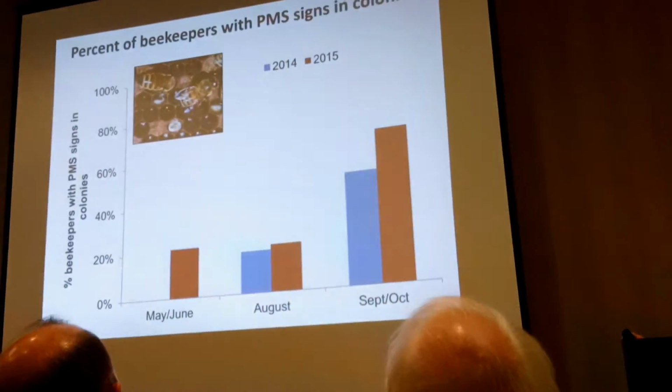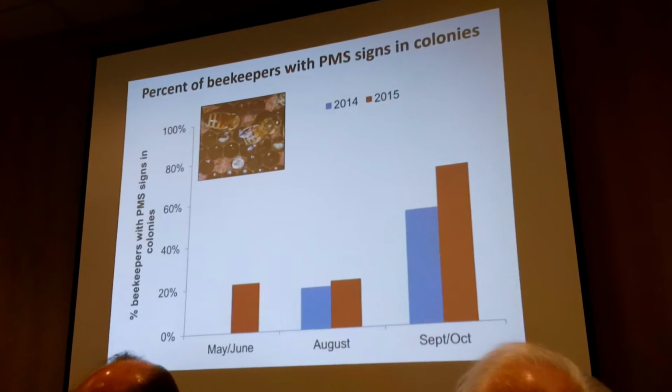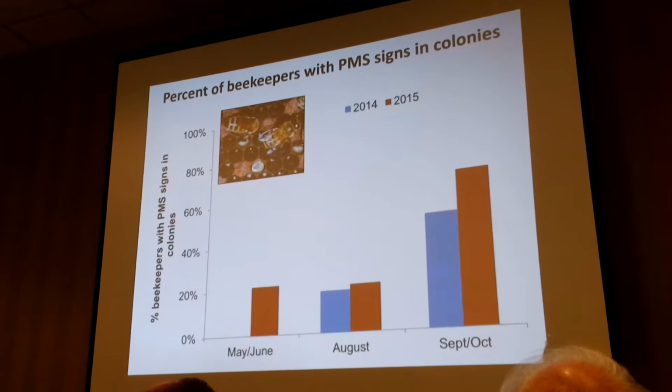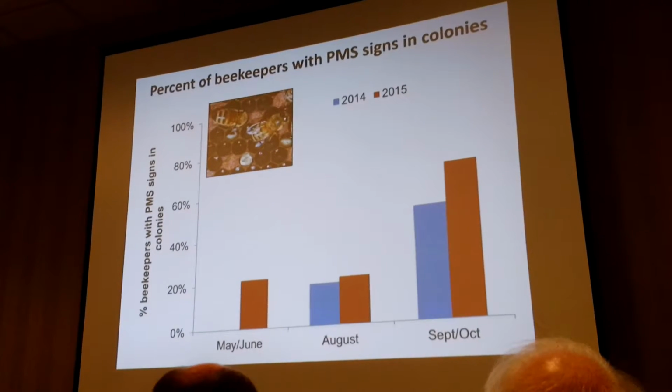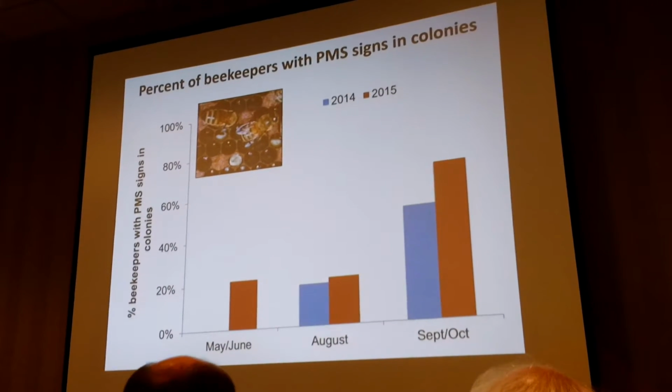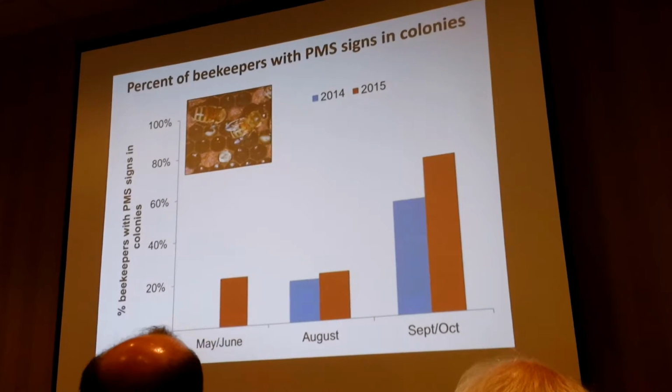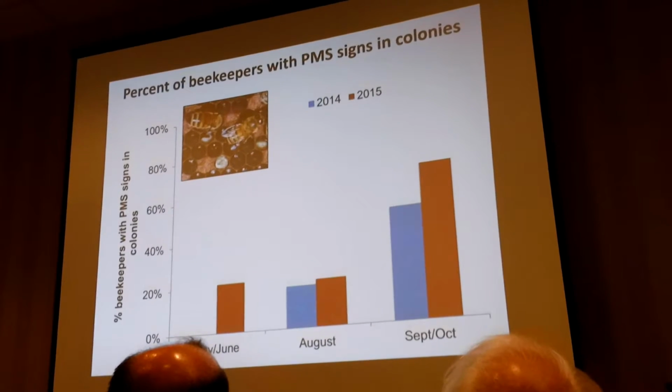And then the same for parasitic mite syndrome. So even starting out in May, June, about 20% of the beekeepers that we sampled, we already saw parasitic mite syndrome in. This is when it's noticeable that the brood gets all gross because of the mites.